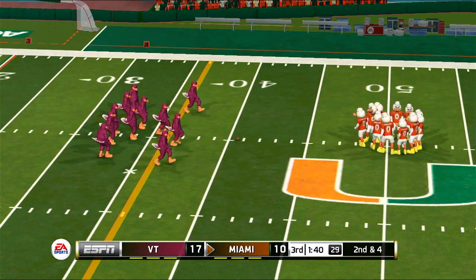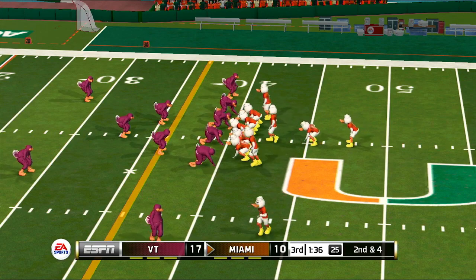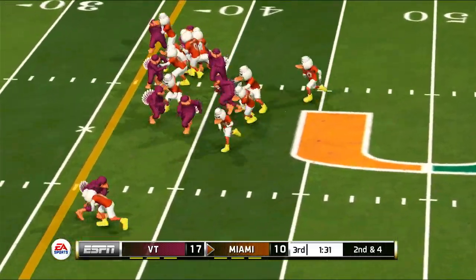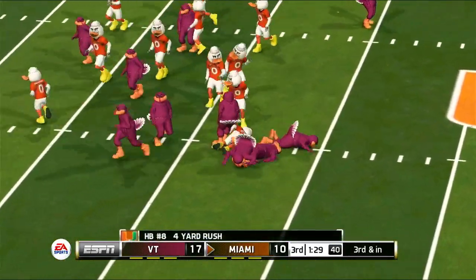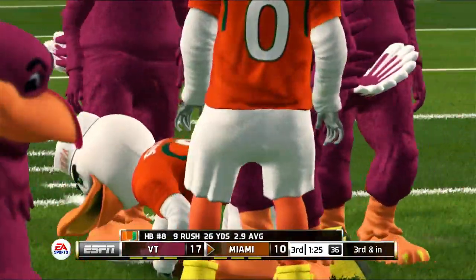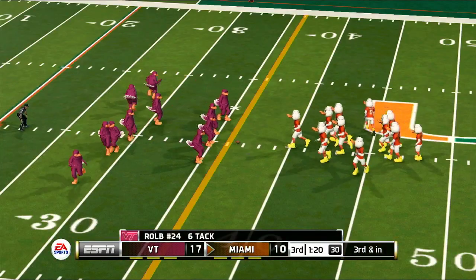They're about 4 yards away here on second down. Run there as they work the outside. Gaining 4 yards. That'll bring up third and inches. And this is the eighth play of the drive.